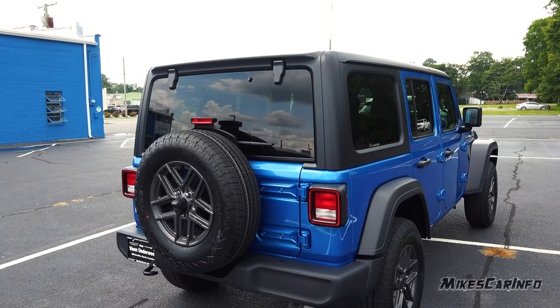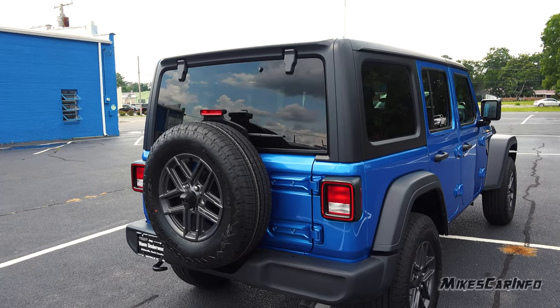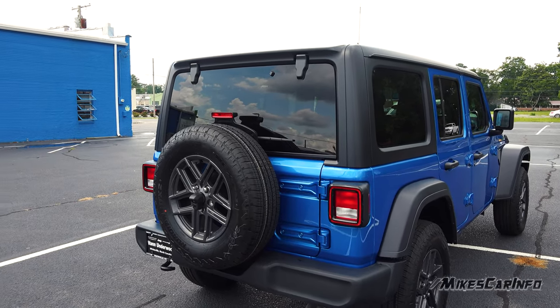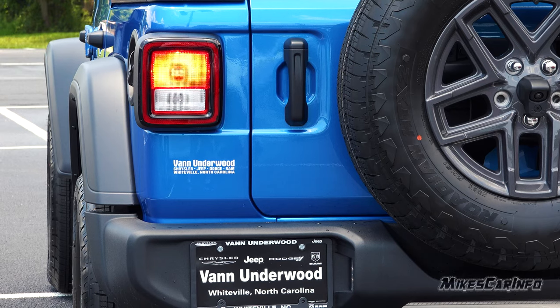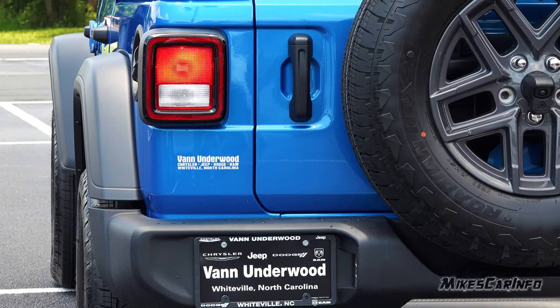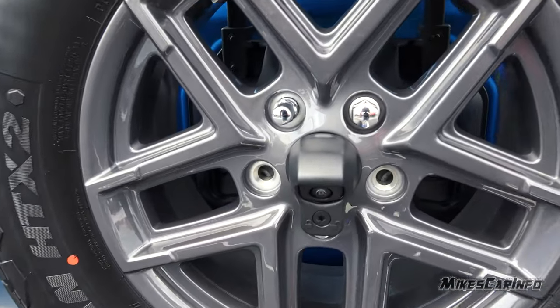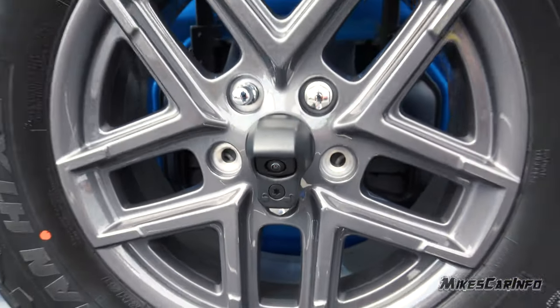Taking a look at the back of the vehicle, it does have the privacy glass, like I mentioned, but since it has the hard top, it also has the heated rear glass as well. And the tail lights, standard bulbs back here. The backup camera is in the center of the wheel, in a perfect center place.